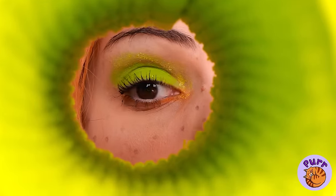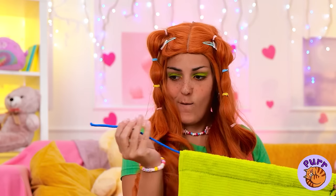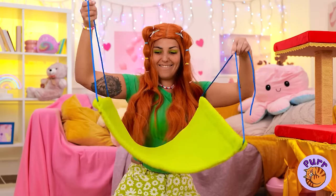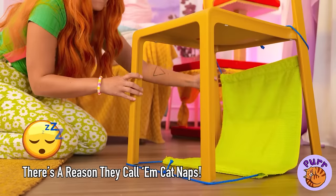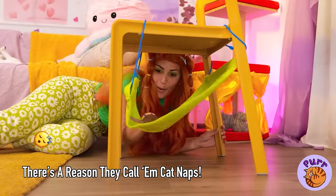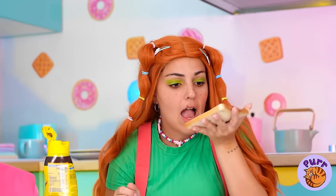Add it inside. Make twists and turns, and you've got a tiny hammock. All that's left is to hang it up. Let's make one for the cat, too. Time for a well-deserved snack.